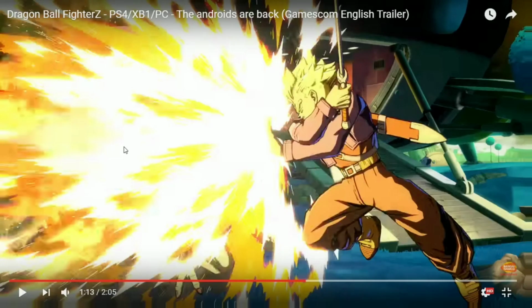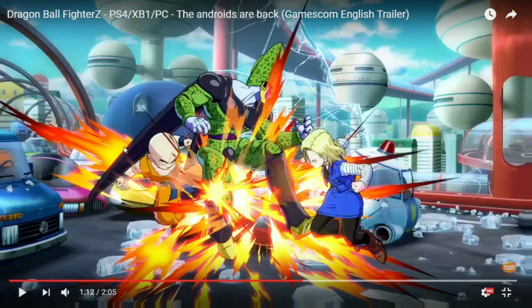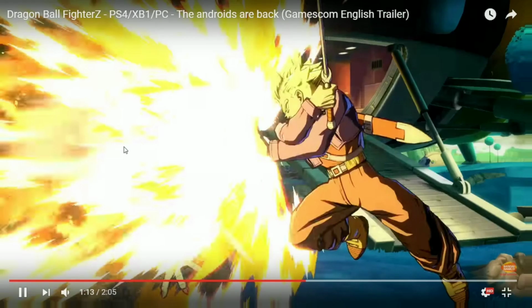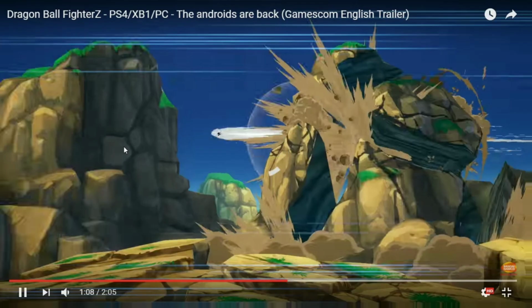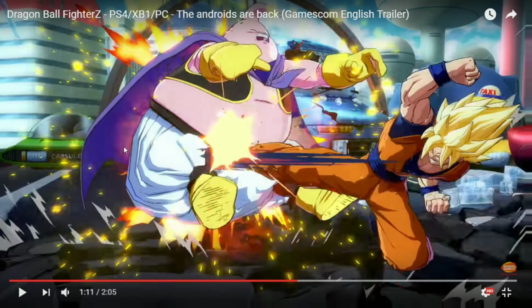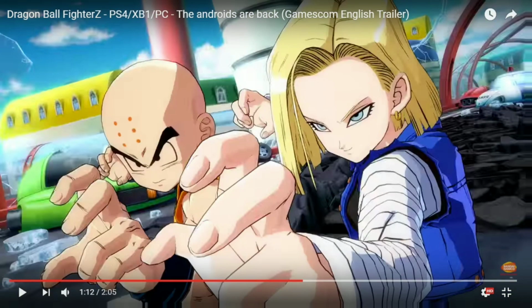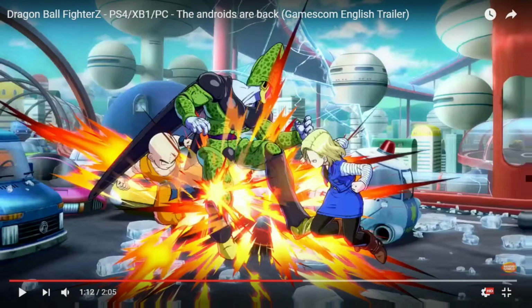Wait, did you see that? 18 and Krillin. Is that their intro? Hold on. Yeah. Do they have like an ultimate together or what? Hold on, let me get to that frame. The connection is so on point. Goku kicking Boo right in the gut. Look at Boo's face like... right there. What does that mean? Do they have like a move together? Is this their intro? Oh, there's so many questions, dog. Oh my goodness. I'm loving it, though.